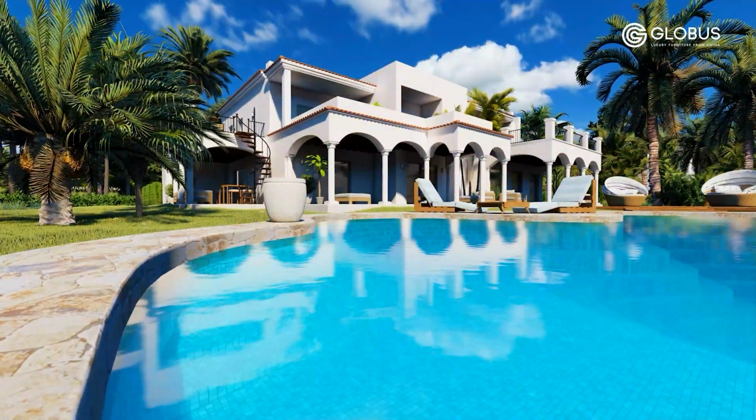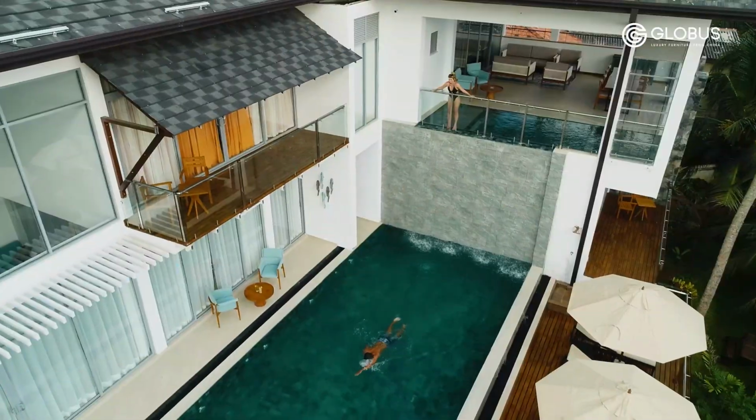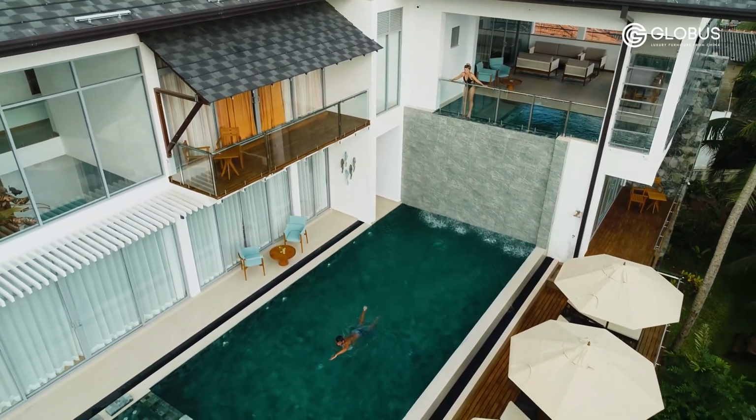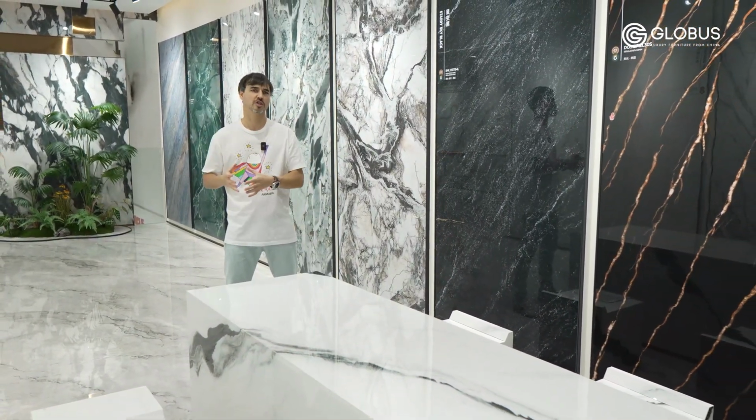Is there a swimming pool? You can do both the interior and exterior cladding of the pool. In this case, the stone isn't affected by sun, chlorine, or any chemicals, meaning its wear resistance is extremely high. Live in a cold climate? You can use this stone outdoors.